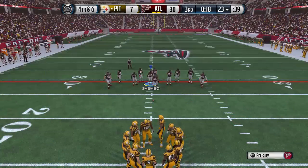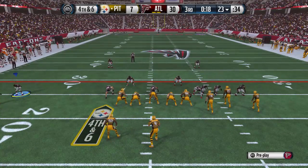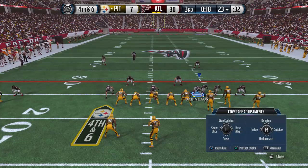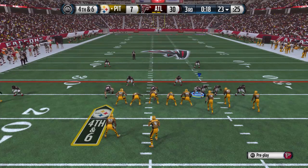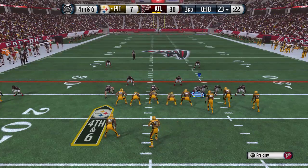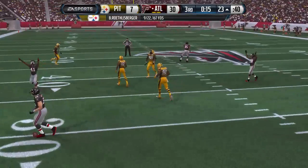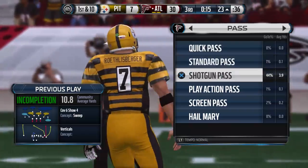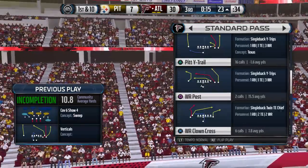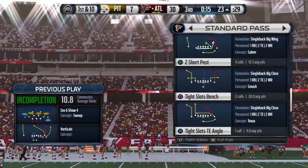The offense is back on the field here for this fourth and six play. Wide receivers are bunched up. Roethlisberger from the gun. This is going to set up a change of possession. This is what they call managing the game. The head coach decides to go for it on fourth down, and you just got to expect either way that you're going to make it, or if you don't make it, what are you going to do?